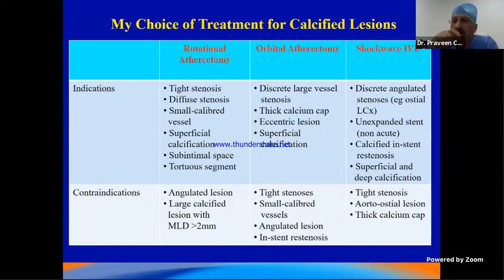About orbital atherectomy, I may add some points. One of the important things is that crossing the wire is much easier than with the rota wire, because you can use a normal wire. The other thing is that you can use it in big vessels. If you compare it with IVL, IVL will not be able to work in many fibrocalcific lesions where there is eccentric calcification or a nodule. In those cases, orbital will still be a reasonably good idea to use.